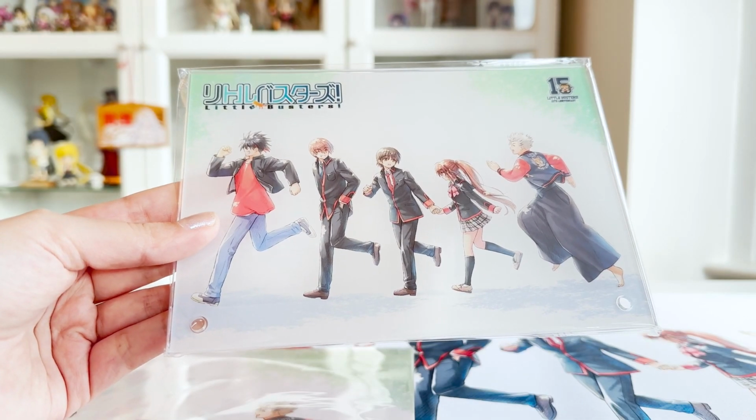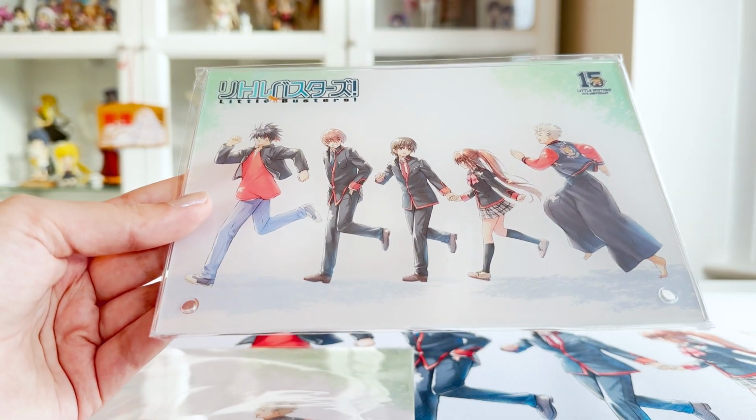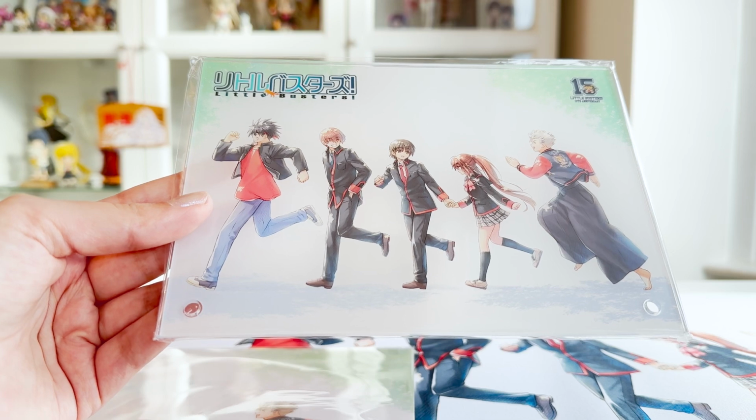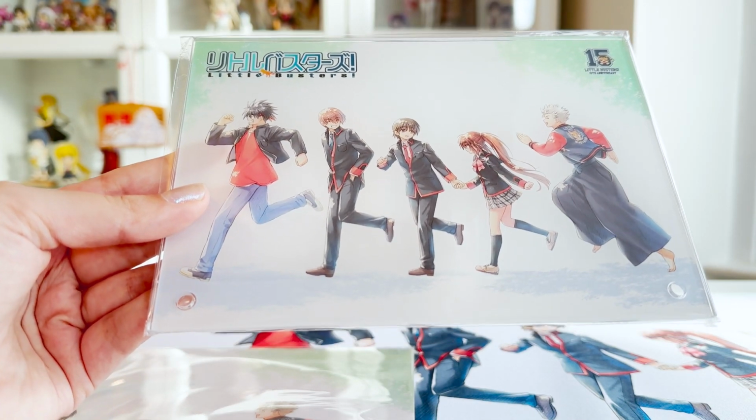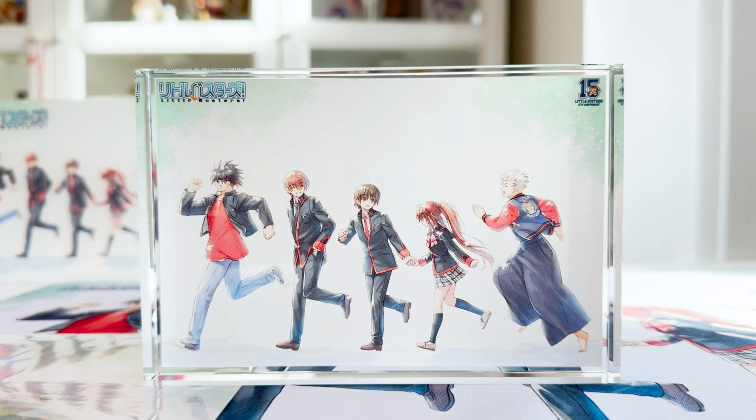This is the B6 acrylic panel, and this is a really nice size. I'm glad they've been putting more of these out, so it would be very nice to see them continue this pattern and make more in this size. And here we have the acrylic ornament of this illustration. I think I prefer this over the panel.